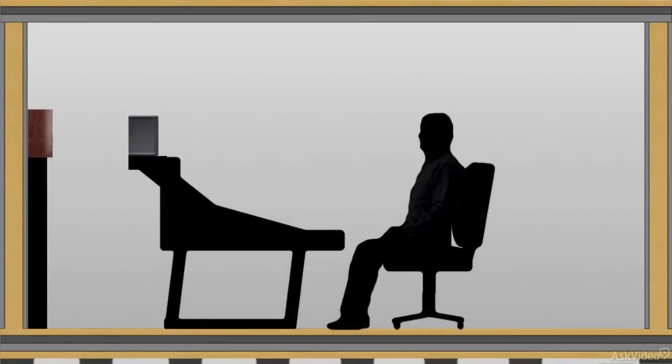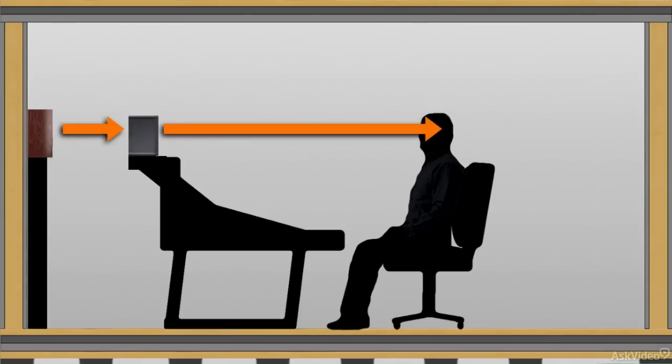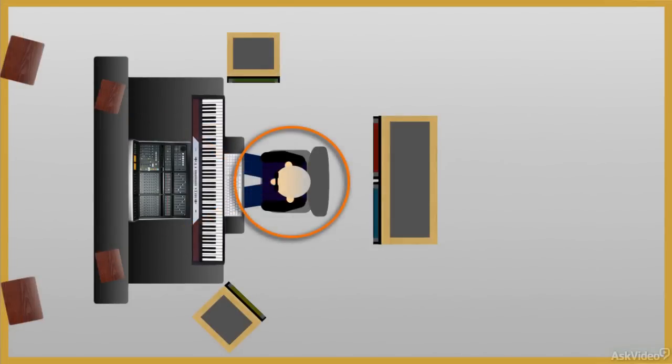Speaker placement is also important. You want good stereo imaging and an appropriate sound field, so the standard recommendations for stereo monitoring should be carefully followed. Ideally, the speakers would be positioned with their tweeters approximately at ear level, at a 60-degree angle, forming an equilateral triangle with the primary listening position, the sweet spot.